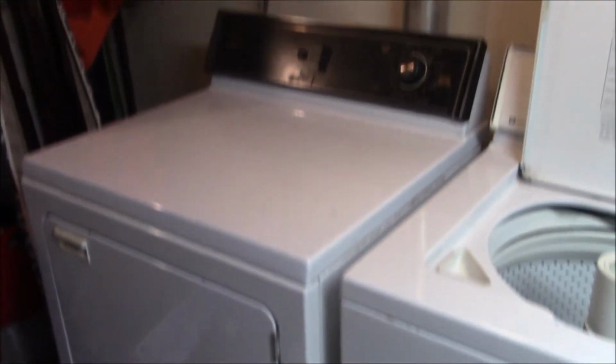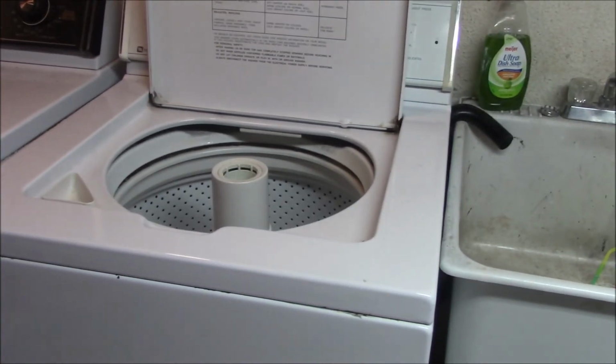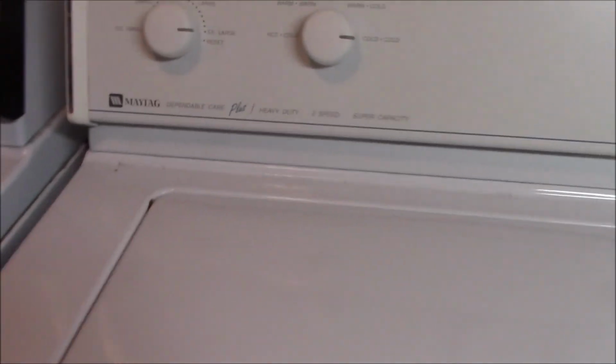The last load. Now, I'm not going to film this because nobody cares, but there you have it. The very last load in our vintage Maytag pair. The 1996 Maytag Dependable Care Plus washing machine. Let me close. There we go. Obviously, I just pushed this in, but the 1996 Dependable Care Plus heavy-duty 2-speed super capacity. I sound like a sports announcer.